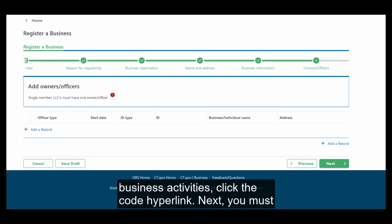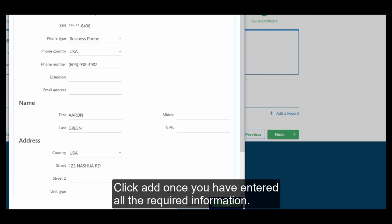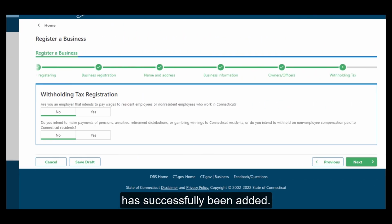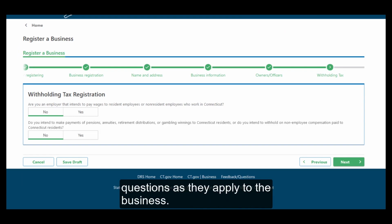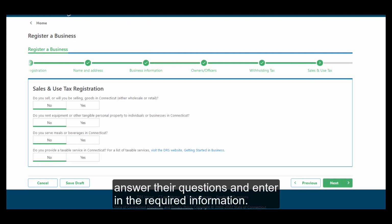Next, you must also add owner-officer information. Click Add once you have entered all the required information. Repeat the previous steps until all owner-officer information has successfully been added. On the following page, answer the withholding tax registration questions as they apply to the business. Continue clicking Next to each of the subsequent pages to answer the questions and enter in the required information.